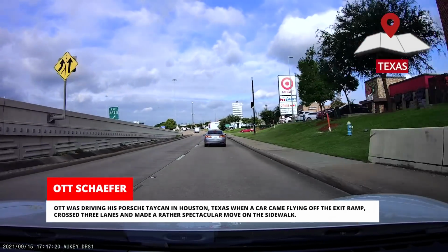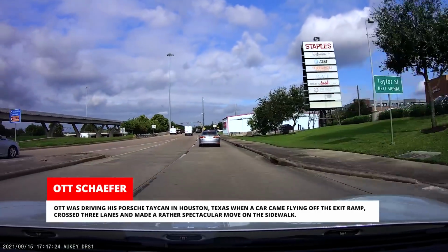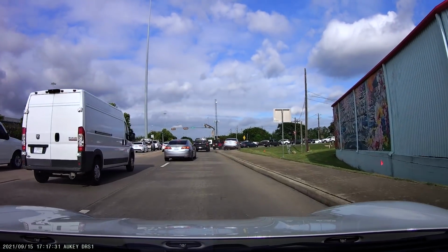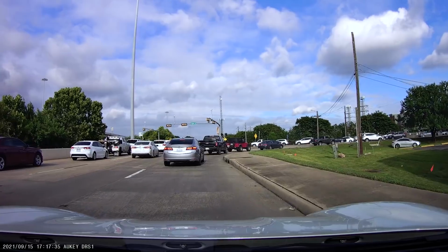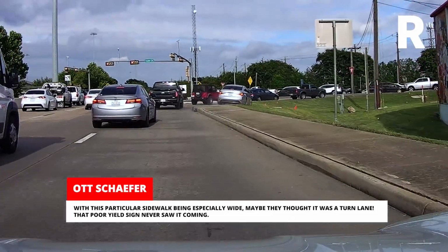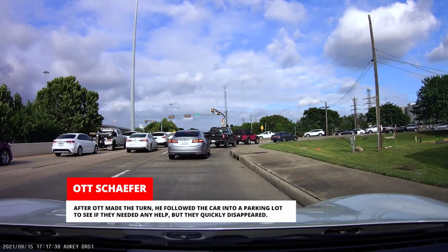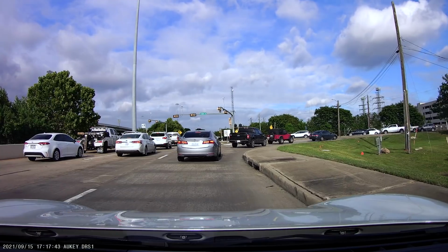Ott was driving his Porsche Taycan in Houston, Texas, when a car came flying off the exit ramp, crossed 3 lanes, and made a rather spectacular move on the sidewalk. With this particular sidewalk being especially wide, maybe they thought it was a turn lane. That poor yield sign never saw it coming. After Ott made the turn, he followed the car into a parking lot to see if they needed any help, but they quickly disappeared.